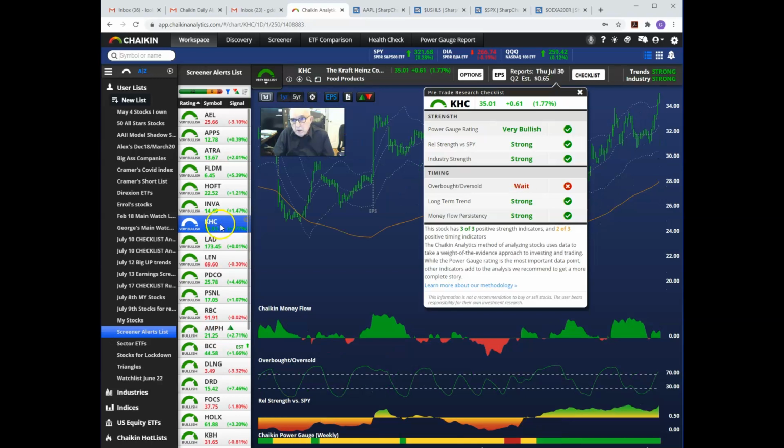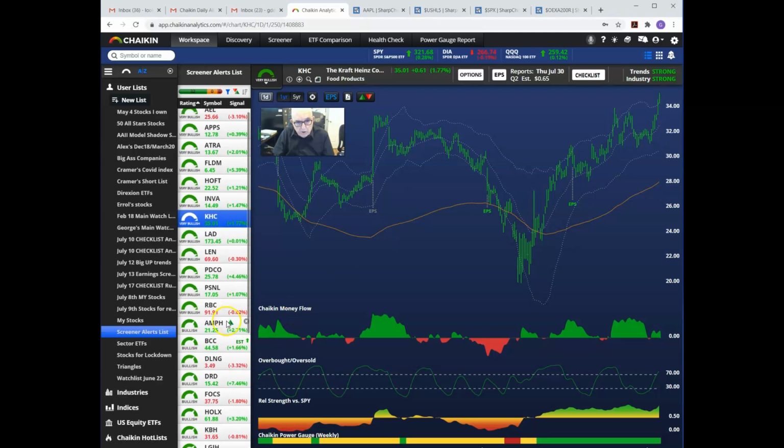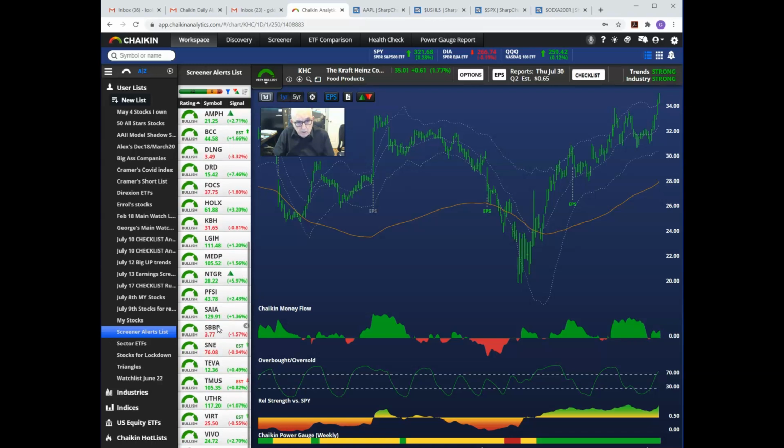Take a look at this one. This one is overbought. All the rest of it is green on the checklist, but it's overbought, so you want to wait until it becomes oversold. Or with a stock that is trending up nicely, I have discovered that if I can't get an oversold signal here, I might want to buy it at the 21-day moving average right here. See? Buy it at this level. Now let me page down and you can take a picture of the other ones. I think I can go right to the bottom and you can do that.